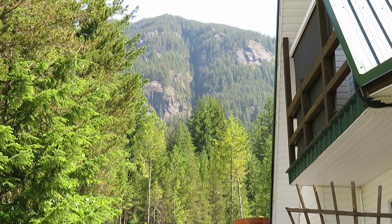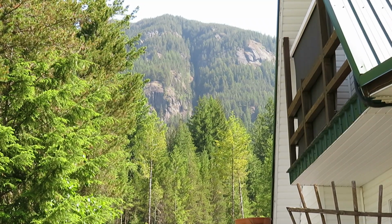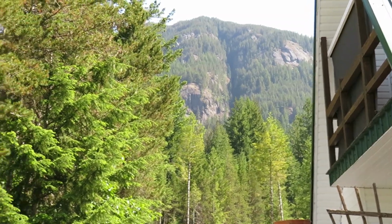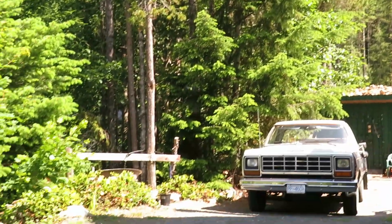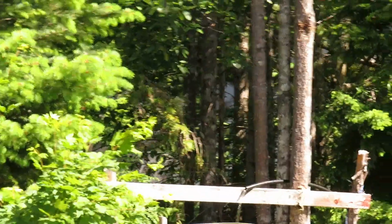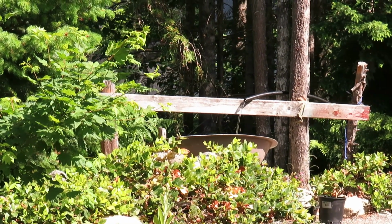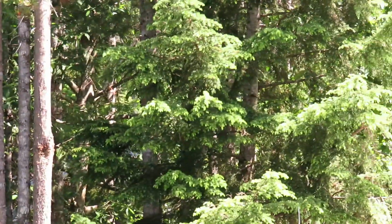Why would you not want to live here? Even if it's a long drive to town, I'd rather live up here than in town. It's gorgeous. We have a mountain water line that comes into the yard there. A little bathtub. The dogs love crawling in there and cooling off. Fresh mountain stream water. Yeah, it's amazing here. Why would you not want to live here?